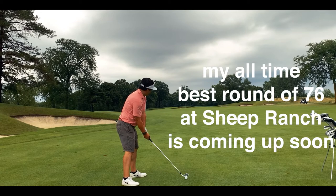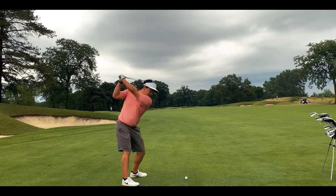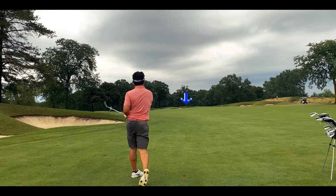But the goal is really to be going low 70s more often than not, and my dream would be to break 70 someday. And that just takes a level of commitment and practice, and you gotta make some sacrifices if you wanna do that.